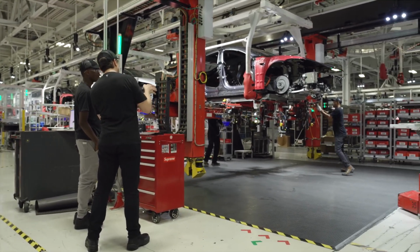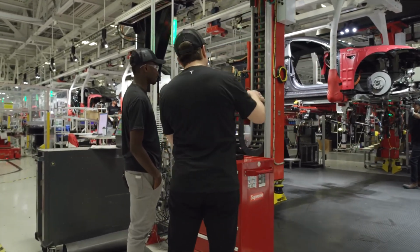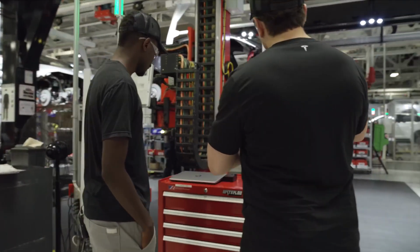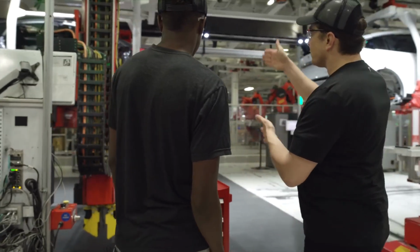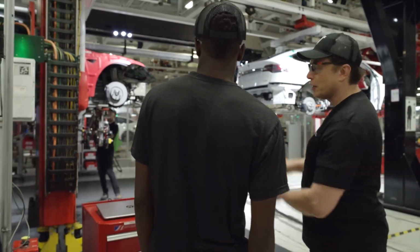Here you can see it's a combination of manual and automatic. So it's like they're lining it up. Yeah, exactly. It's done primarily by the robot system, by the automated system, but then you've got a person just making sure that the fine tuning is there.